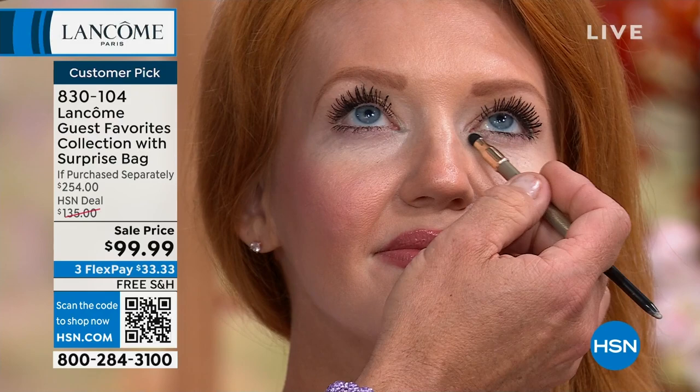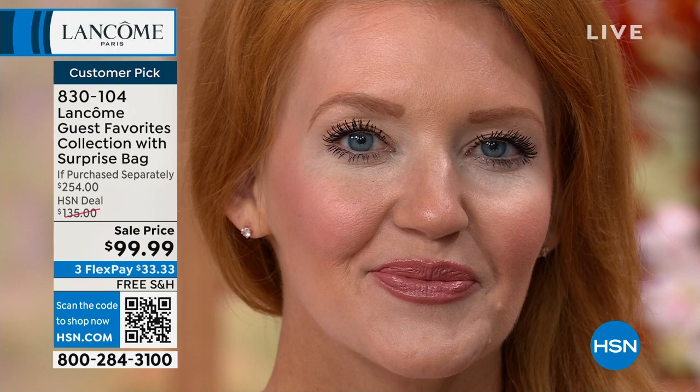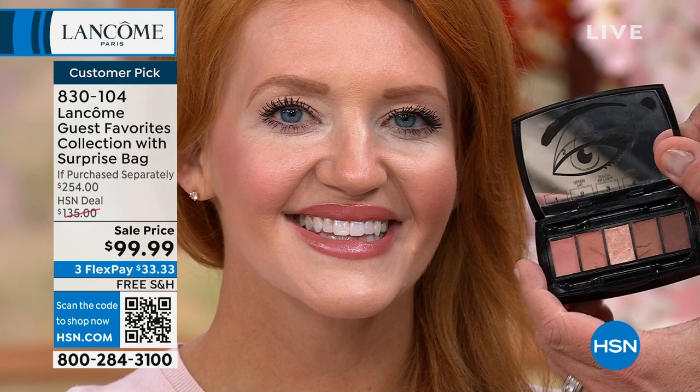Let me get that little bit off there. Smudge that in. You've got a perfect line. So you can do a really thick or full lash line, or you can do a really fine definition. All right. You've got your palette, you've got all the most wearable colors. If you need a little cheat sheet, we've put that on the mirror. Otherwise, just peel that off if you know best, you do you.